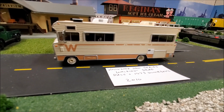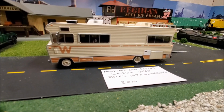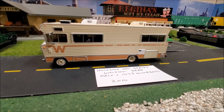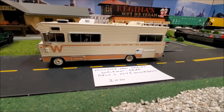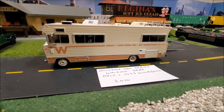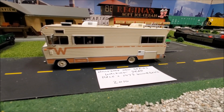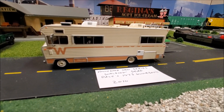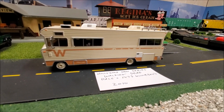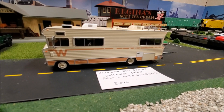Winnebagos during that time period were either made on a Ford or a Dodge chassis. Dodge actually had RV chassis all the way up to 1977 that they made for Winnebago. And then Chevy got into doing motorhomes as well in the mid-70s.